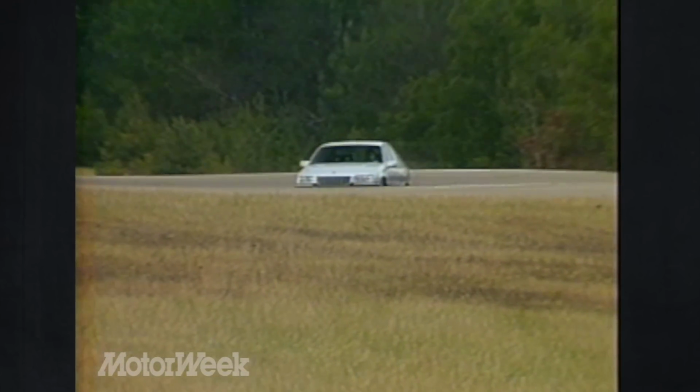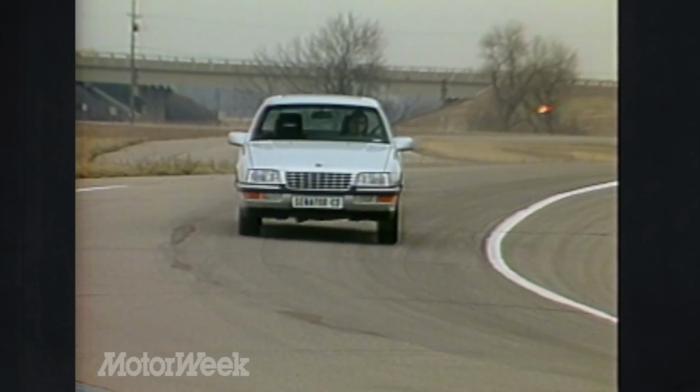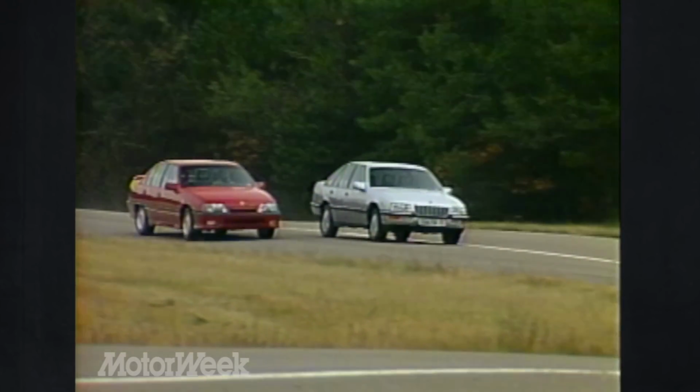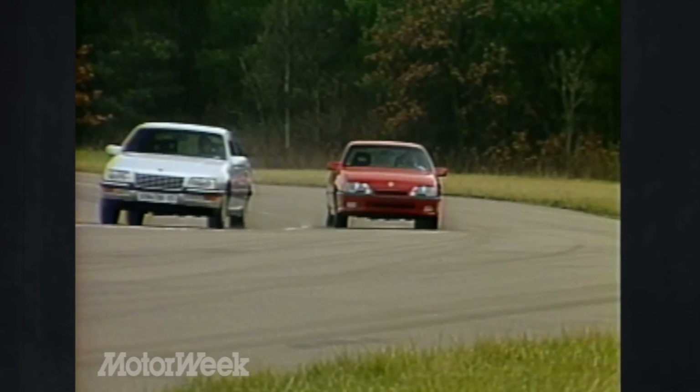There's no way of telling for sure if Opel will come back to America, or when, or which GM division will sell it. But if Opel comes here again, its new Senator and Omega will be the main attractions in any showroom.